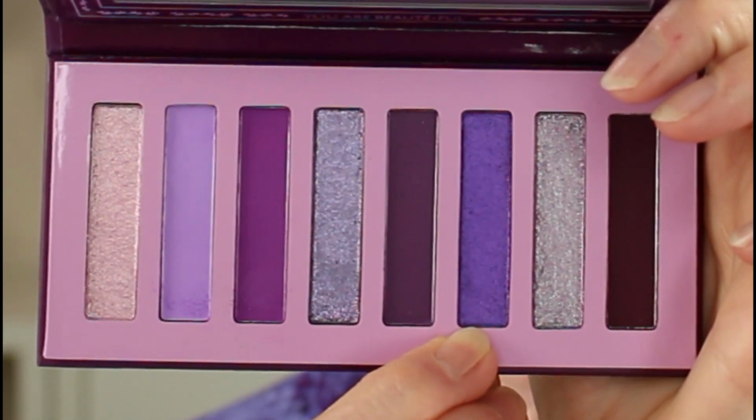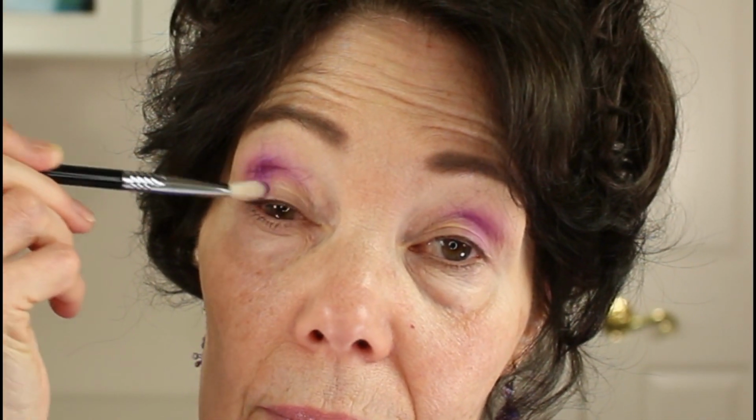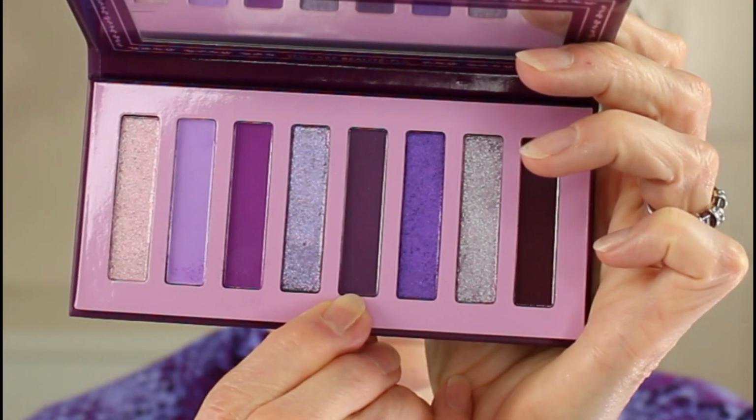I'm going to go with this blue purple next. And I have a hunch this color would work a lot better being picked up by my fingers since it does seem to have a slight metallic look to it. Then I'm going to take this deeper color and put it on the outer part of the crease and eyelid. And I have a hunch that my brushes will pretty much be stained purple by the end of this.